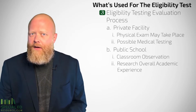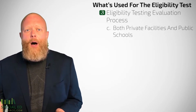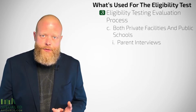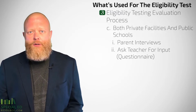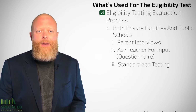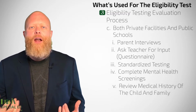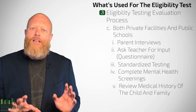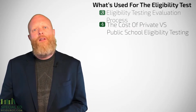There are some similarities between the process that both private facilities and public schools use. This includes parent interviews, asking teachers for input, either in person or using a questionnaire, standardized testing, complete mental health screenings, and a review of the medical history for both the child and family. Lastly, let's discuss the cost of private versus public school eligibility testing.